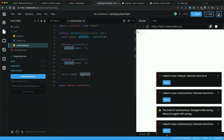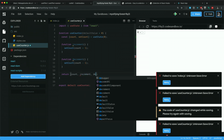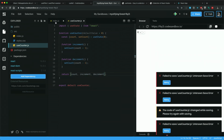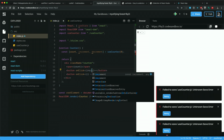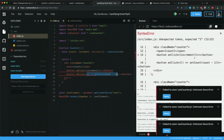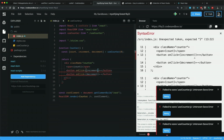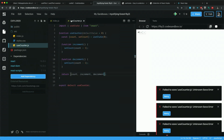Now our own custom hook has changed. So we're going to actually return the increment function and the decrement function. So now we can import the increment and decrement from our own hook. And whenever we click on plus, we want to increment. And whenever we click on the minus, we want to decrement. Okay, and now we've written our own hook. And now we can share this logic, this own custom hook, in our code.